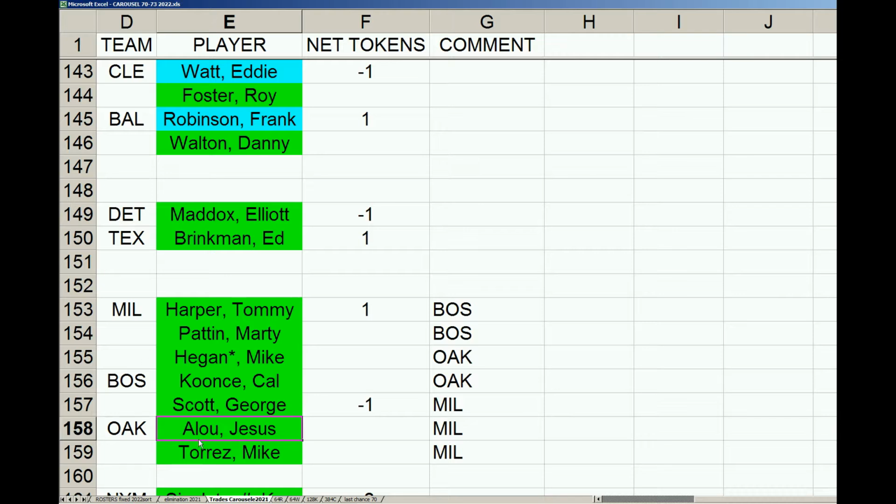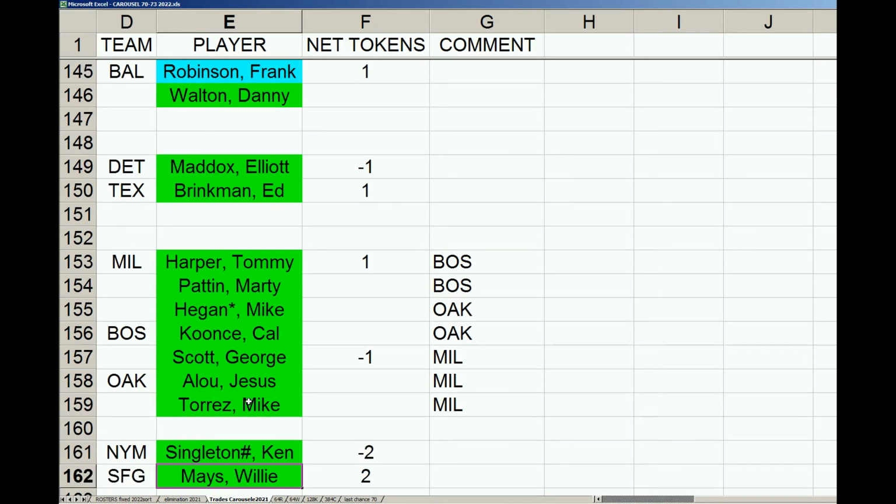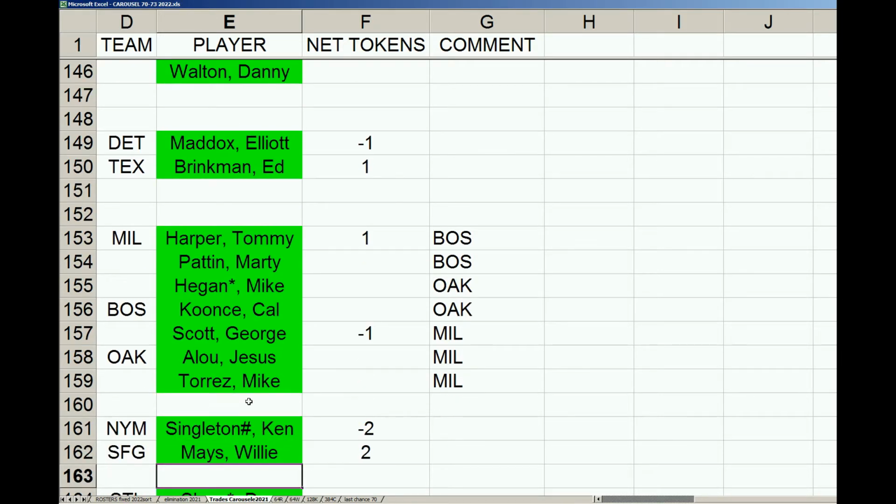So these 3 teams are pretty happy with all that. We'll look at the individual teams later and see how happy they are. All right. Here is a big move coming. Big move. The New York Mets. World champs. And then we talked about Singleton and Rusty Staub swapping spots. But there was a little problem there.